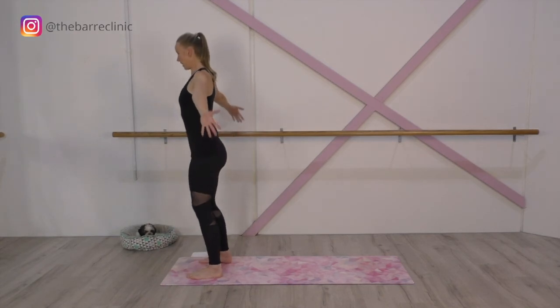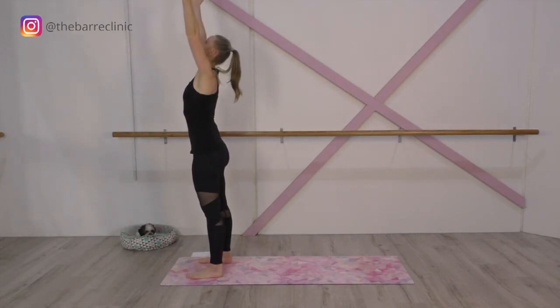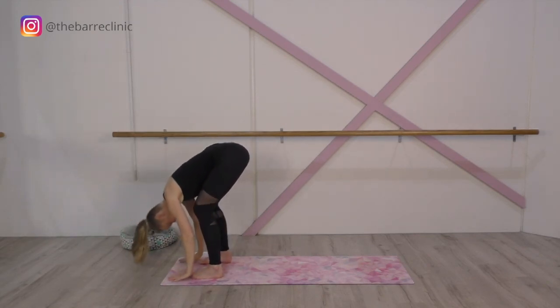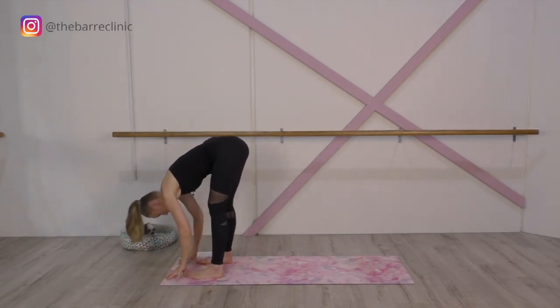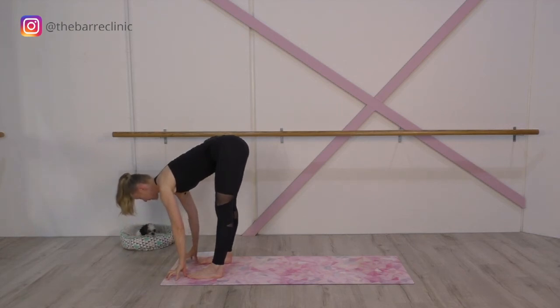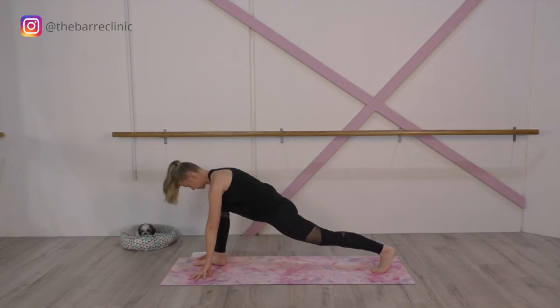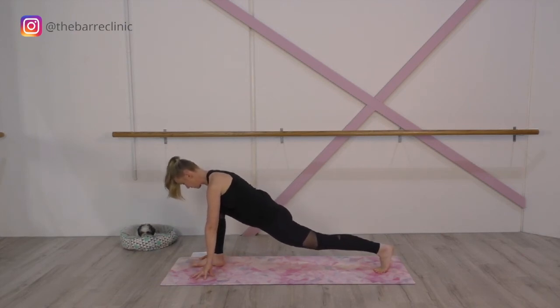Inhale, arms all the way up. Overhead Urdhva Hastasana. Exhale, fold forward, hands to the floor. Inhale, lift foot forwards. Exhale, left leg steps back for the long lunge again. And we're taking a revolved crescent moon long lunge. So it's a long lunge with a twist.